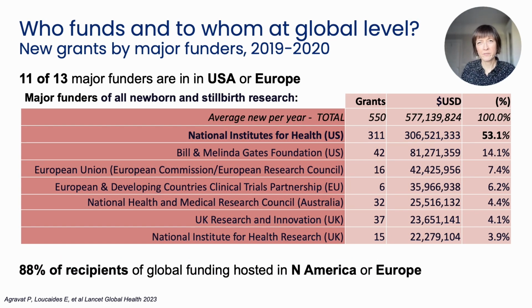Of the top 13 funders we had identified, the vast majority were from the United States or Europe. And this table shows you some of the top funders, with the United States NIH very much dominating. Notably, 88% of recipient organizations of this global funding were also based in Northern America or Europe.